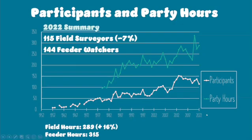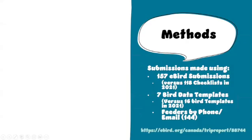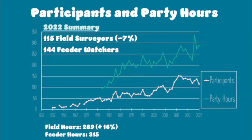Despite that, I had real worries that we were going to lose a lot of participants. We actually didn't lose that many field surveyors compared to our average. We were only down 7% from our 15-year average. I was just amazed at that. On top of that, the field teams actually put in 16% more hours than they had over the 15 years, which is just mind-blowing to me.